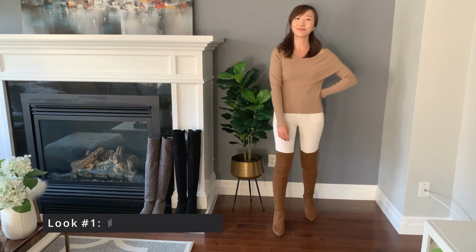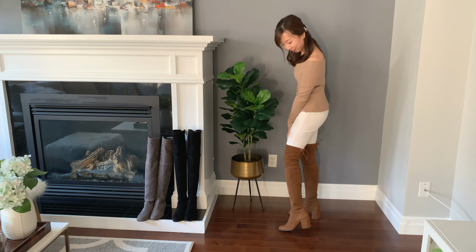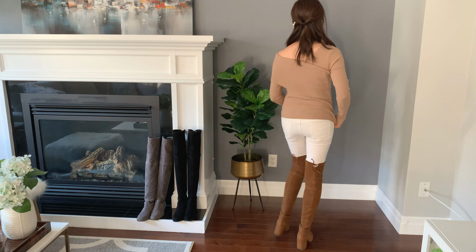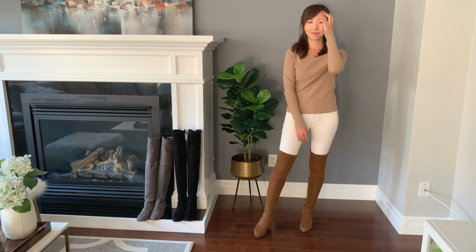All right, now let's finally get to the ways that I would style the over-the-knee boots. In the first look, we're just wearing them over top of jeans. This is a great casual look that will keep you very warm as well. This is also great if your boots are a little bit loose and you need some extra fabric underneath to tighten them up.